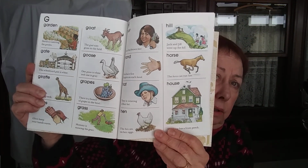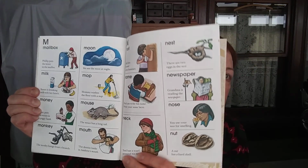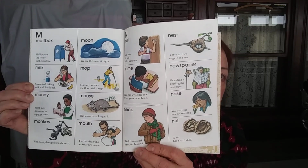The second one I got is the Little Golden Picture Dictionary, and I thought this would be great for junk journaling. This one was from 1981, so it's 39 years old. Not bad looking for 39. What is cool is it's got a picture for every letter. So I was thinking this would make a good junk journal challenge of trying to think of something for every letter. In fact, we have one going on right now.